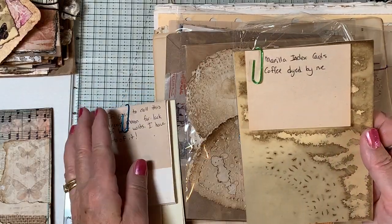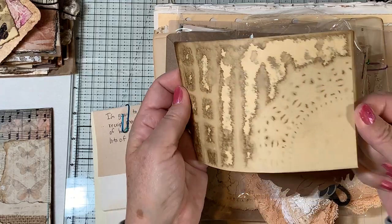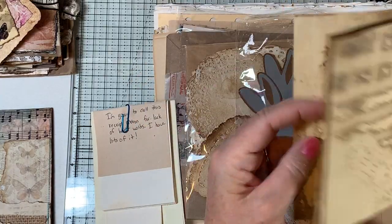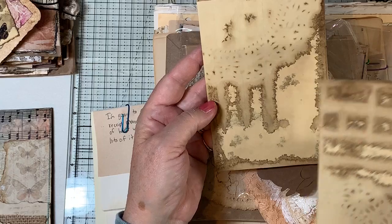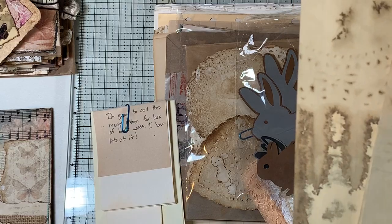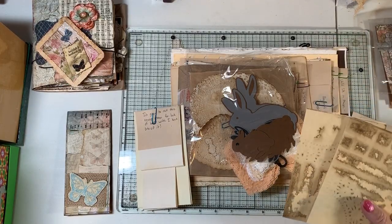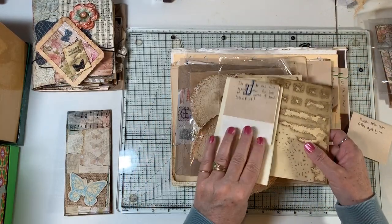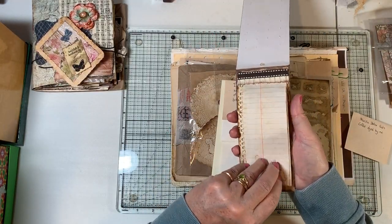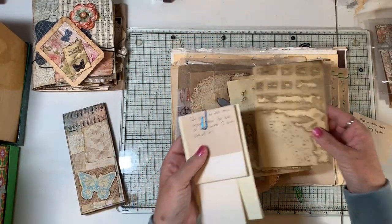Manila index cards, coffee dyed by me. Ooh, aren't those fun? Ooh, look at this one. It almost looks like a dream catcher, doesn't it? Oh my gosh, I'm all zeroed in again. I'm sorry, you guys. I just get so excited. So you probably didn't see this well, but I'll show you again because it was probably in your face. Isn't that fun?